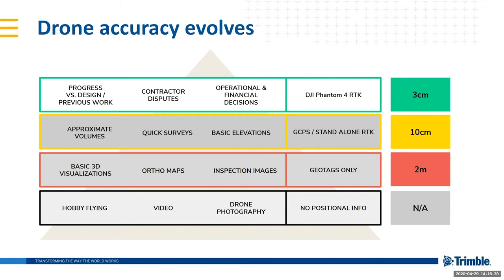If you would use a standalone RTK drone, so nowadays there are many RTK drones in the market, and you would use them without any ground control, you would achieve around 10 centimeters accuracy. So ground control is really the key to unlocking the 3 centimeter accuracy that most of our customers are looking for when they want to do their progress tracking. So when you look to drones, you're not going to achieve millimeter accuracy. You should expect centimeters accuracy, and that is what our customers tell us is all they need for their volumes, for their cut and their fills.